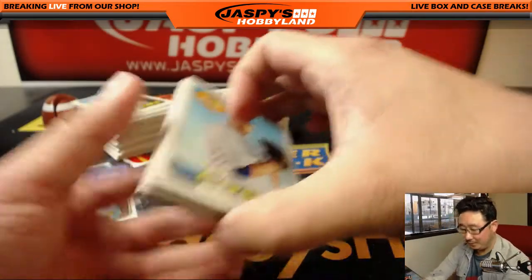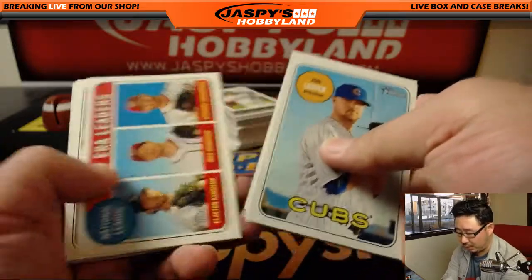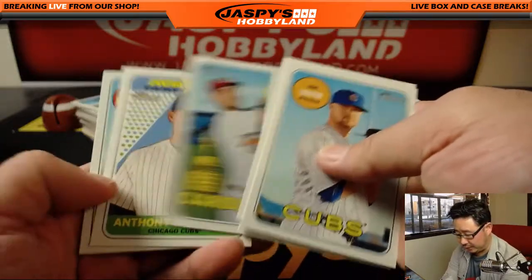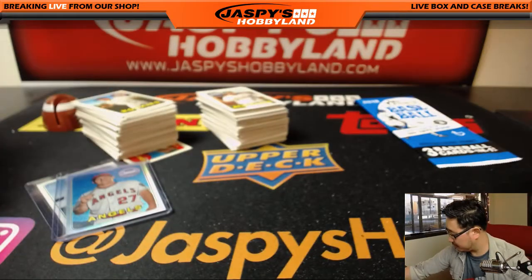Someone look up that Andrew McCutchen. I'd be curious to know. We pulled a Thor nickname variation yesterday, and someone was saying that was going for over $100.